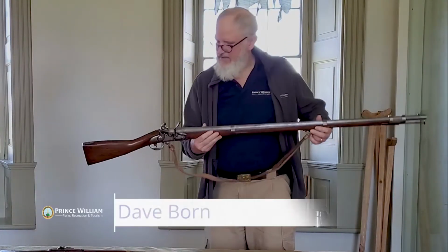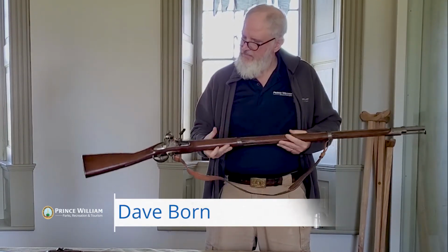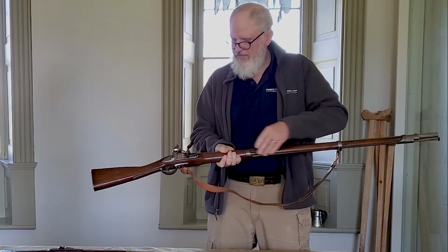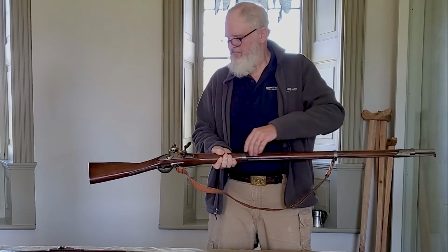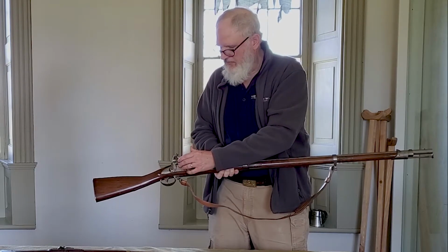This is the pattern 1816. Saw service in the Mexican War. And it is a flintlock weapon. So it uses the same ignition system that was used during the Revolutionary War. So there's a pan here that powder would go in. This is called the frizzen.